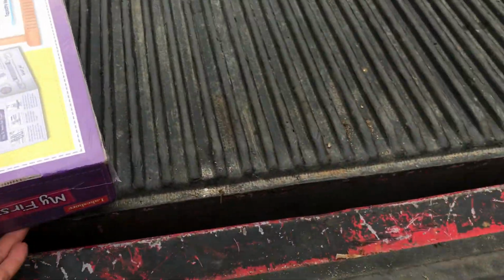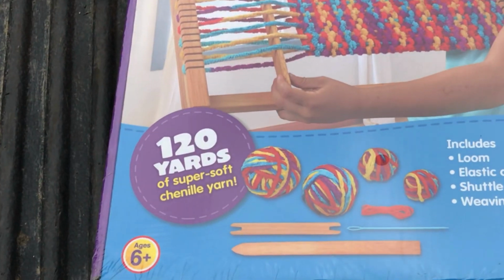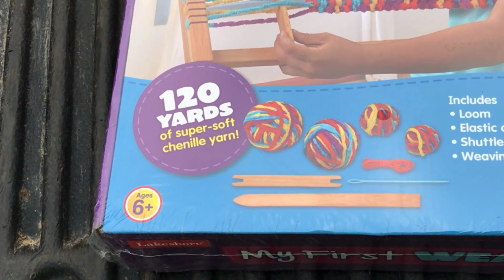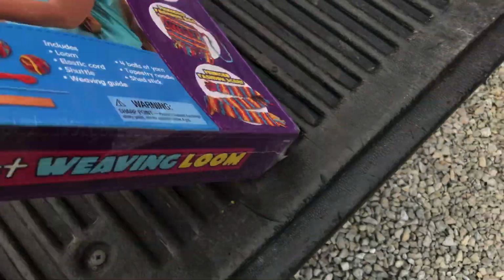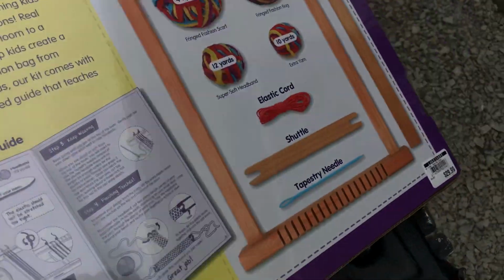This bad boy, $29.99. Brand newbie. 120 yards of super soft chenille yarn. My first weaving loom. Look at that. Look how happy she is. $30 for this, and then they threw it out. I mean, I don't know. I've kind of been there too. You know, buy something and never use it. I don't think I ever threw it out though.